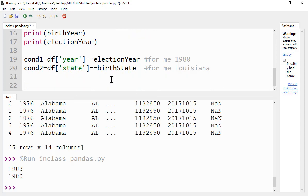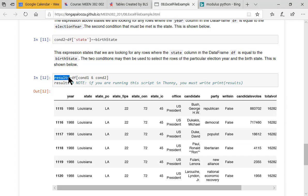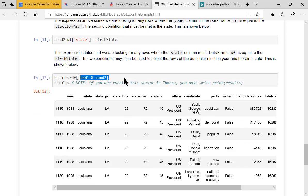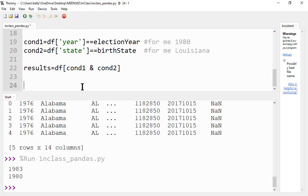All right. So now we have these two conditions. We need to tell it to go find these conditions. So results is just a variable where we want to store our results. And we're going to go to our data frame and combine both these conditions. So where the year column matches 1980, and where the state column matches Louisiana, those will get put into this variable called results. And then it doesn't do anything, so we actually want to see the results. We need to print results, and that'll print out anything that matches.